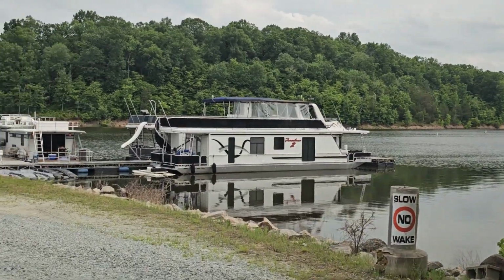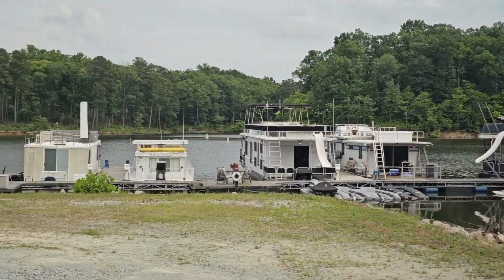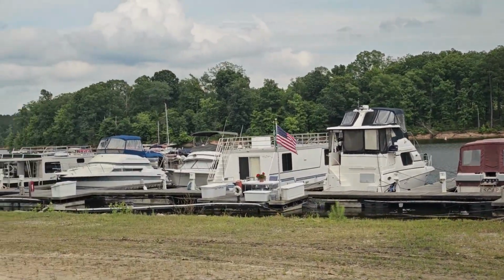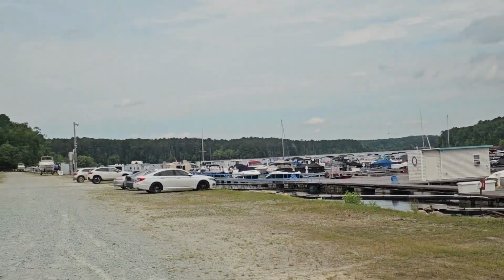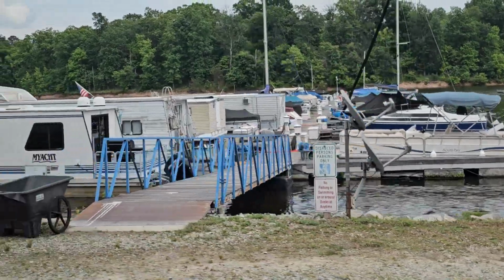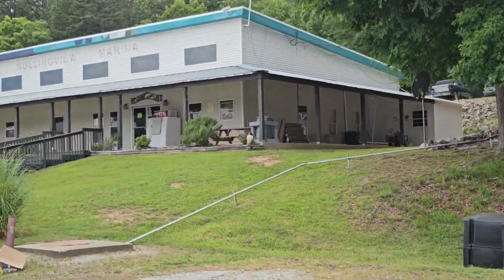Freedom 2 houseboat. Several houseboats. Yeah, Perseverance. It's a big one. Yeah, this is pretty big through here. The water looks very nice.